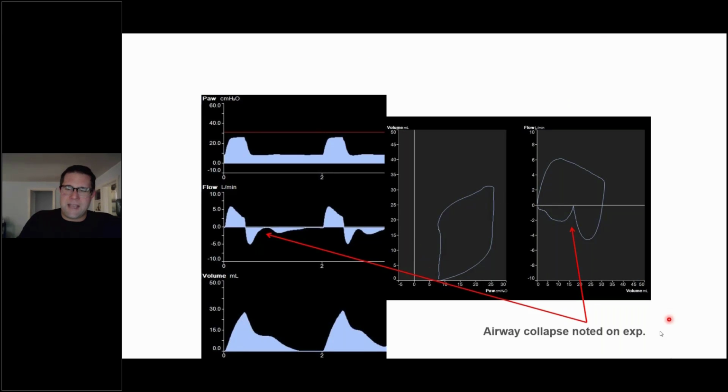So I'm going to ask someone, have you ever seen this before? You've got this chronic kid that's on a ventilator. They were born at 24 weeks and they've been on the ventilator for a long period of time. And you go into the room and every once in a while they're desaturating, they're becoming bradycardic. And you may see something like this if you're actually looking at the airway graphics.